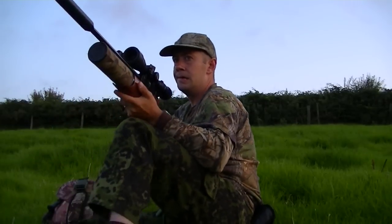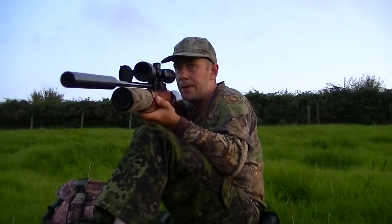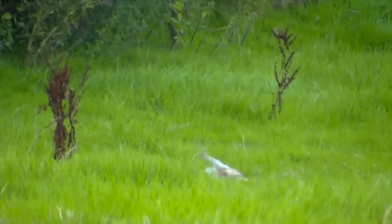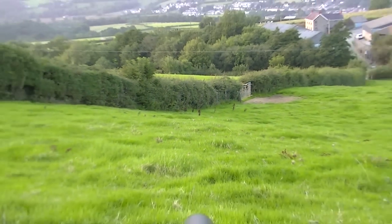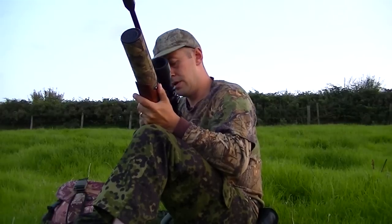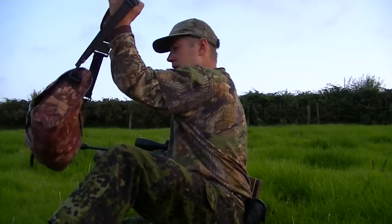Once I'm settled, I centre the crosshairs on this rabbit's neck at an estimated 38 yards. And down goes rabbit number 4 of the evening. So feeling happy with another clean kill, I'll gather my equipment and we'll go down and see where the shot placement is.